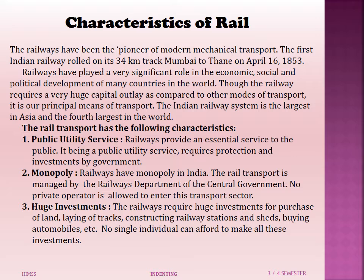Rail transport has the following characteristics: number one, public utility service, number two, monopoly, number three, huge investment. So number one, railway provides an essential service to the public. It being a public utility service, it requires protection and investment by government. Number two, monopoly. Railways have a monopoly in India. The rail transport is managed by the railway department of the government. No private operator is allowed to enter this transport sector.